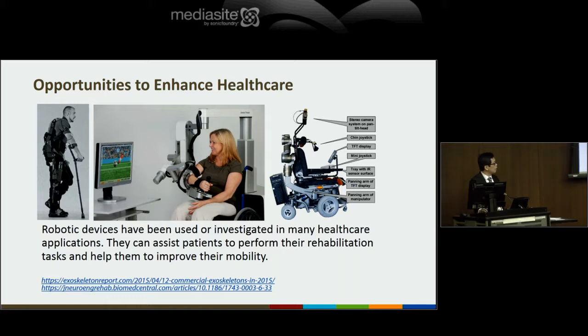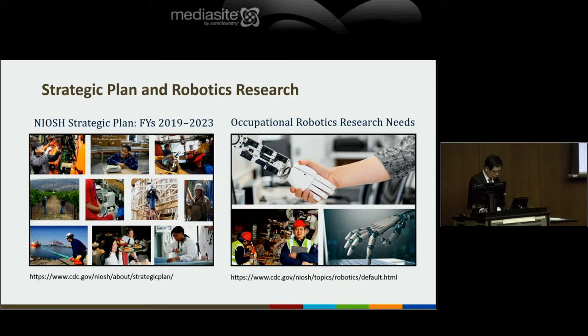Another thing is we can have a robot do repeated tests. So this can assist stroke patients with their rehabilitation activities. Another thing is we can see a lot of smart wheelchairs nowadays that can provide patients better mobility with better detection capability of surrounding conditions as well. You can find the NIOSH strategic plan related to the research applications we talked about in the previous few slides. You can also find the research needs on our website as well.